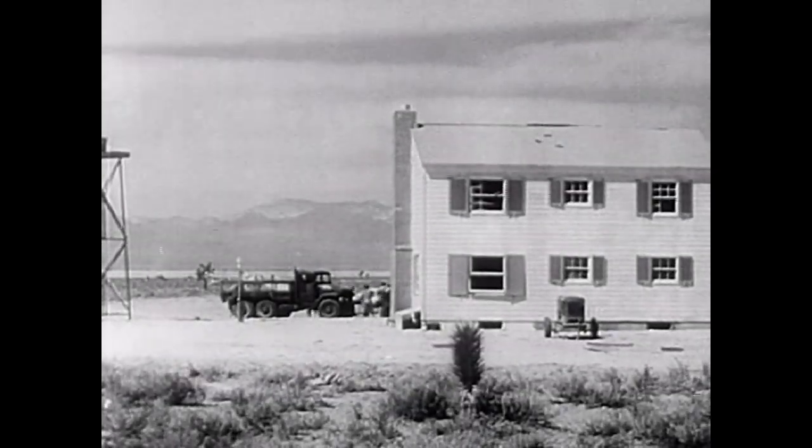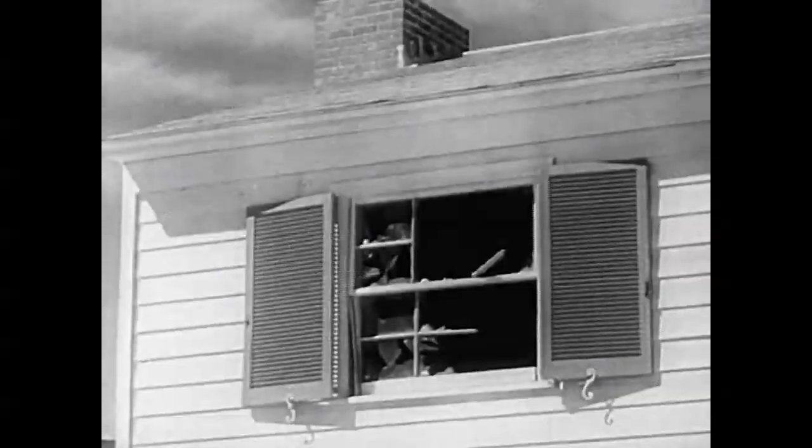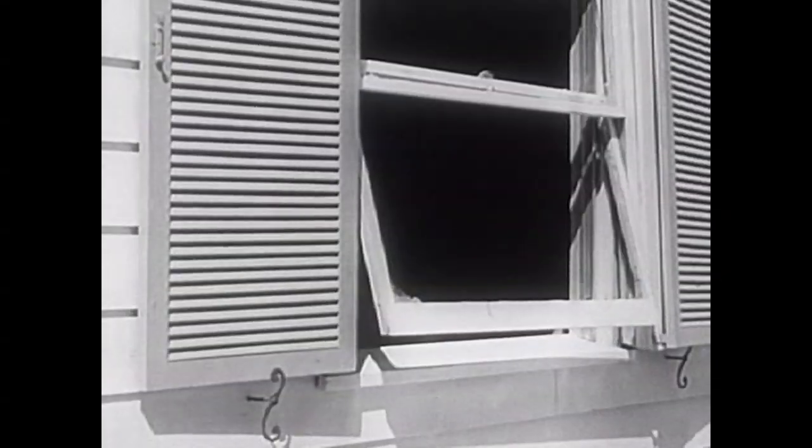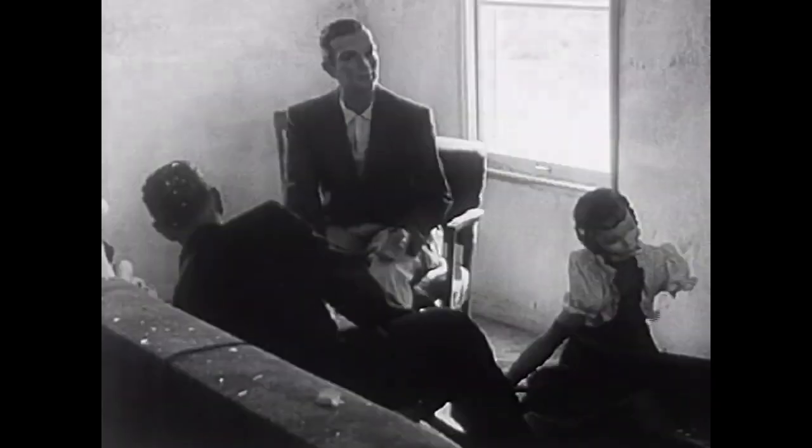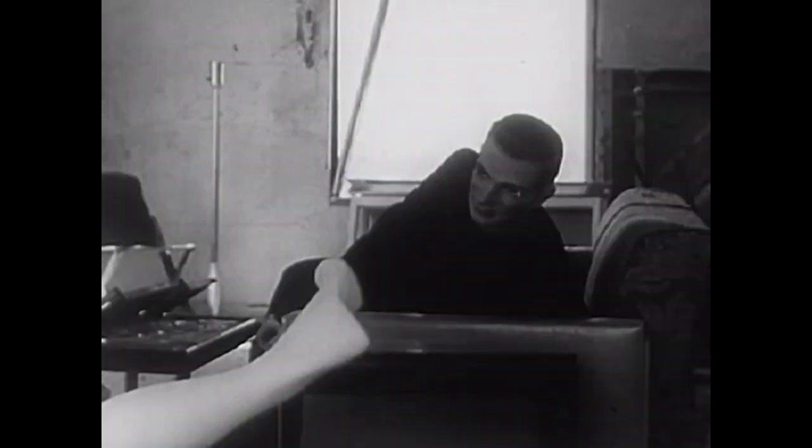The second house seems to have suffered comparatively minor damage. Windows have been blown in. All Americans must work together, for the stronger our home front defenses, the less the chance an atomic attack will come.